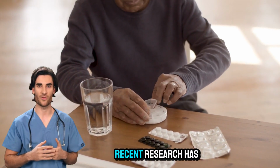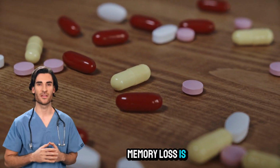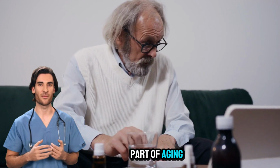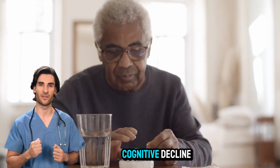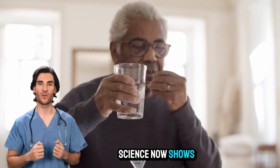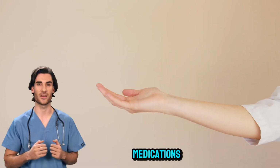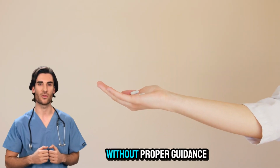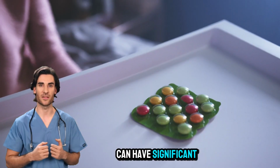Recent research has revealed a startling truth. Memory loss is not an inevitable part of aging. While it's widely believed that growing older naturally leads to cognitive decline, science now shows that this isn't always the case. In fact, certain medications, especially when used without proper guidance or for extended periods, can have significant adverse effects on the brain.